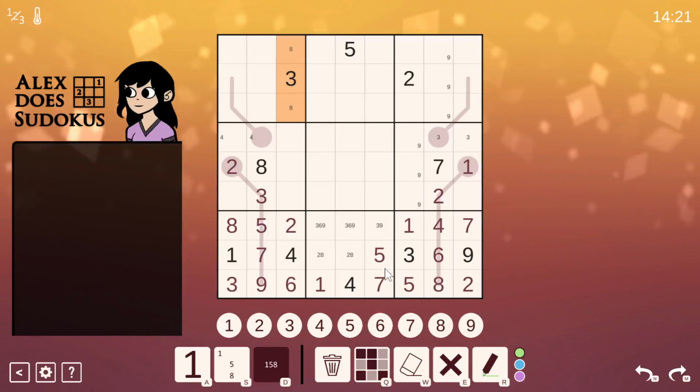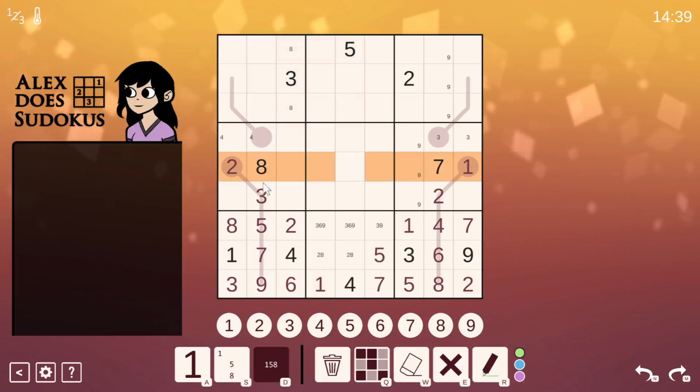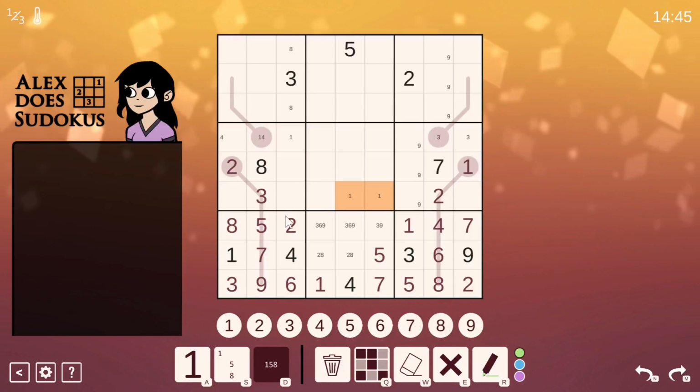Okay, let's continue on with the numbers. 2, 3. 3s can't go in these cells. 4s. 4, 4, 4, 4. I suppose that can be a 1. Where can the 1s go? Oh, hang on. 1s can't go in any of these cells, so I've got a pair of 1s there. So 1s have to be down here then.